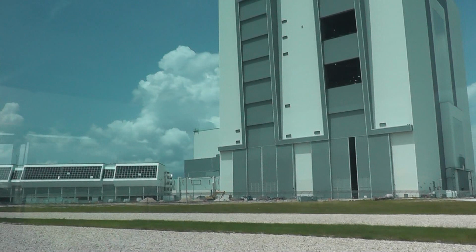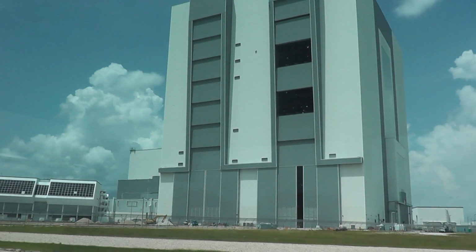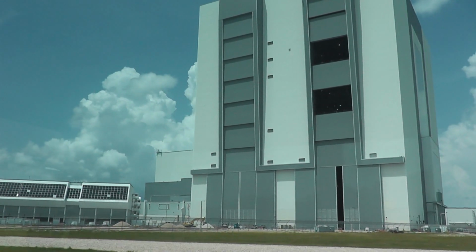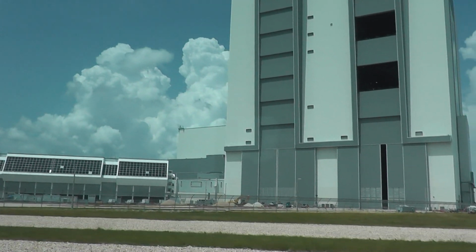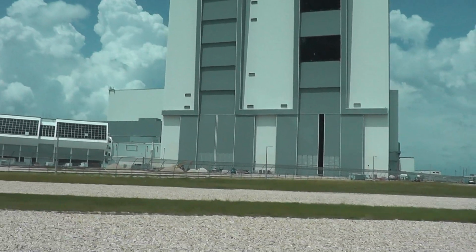So door 1 on the left, door 3 on the right. You can see some of the platforms inside there. The new ones, there's 10 to give you access to Space Launch System rockets. It has been fully modified for that next generation.